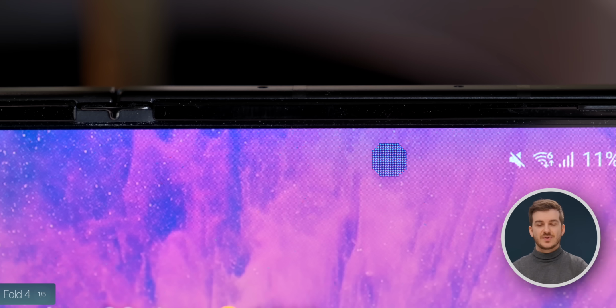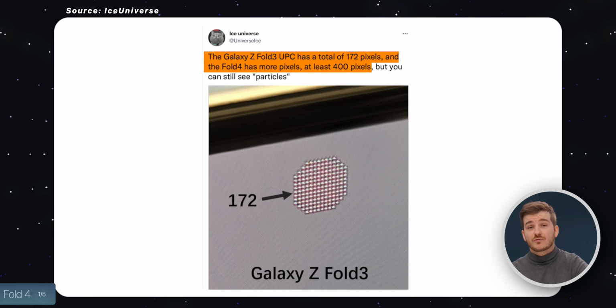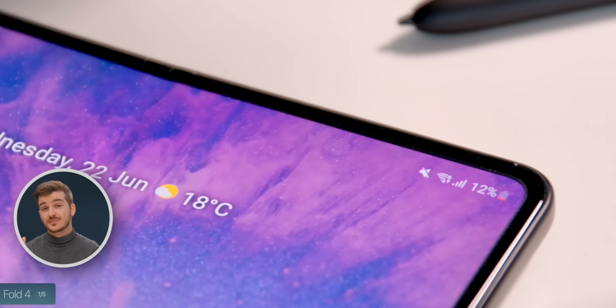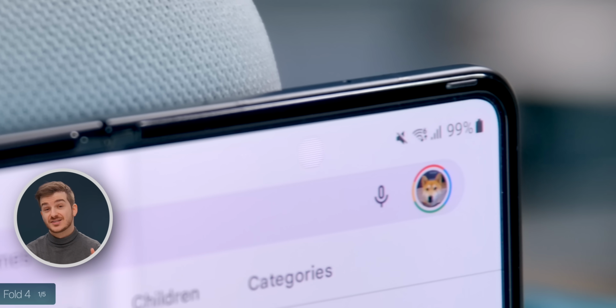Another change is said to be the under-the-display camera, which is getting a PPI bump from about 172 to over 400. On the Fold 3, the under-the-display camera was definitely visible, especially if you were browsing a website that had a white background, so I'm pretty happy to see that this is getting improved.